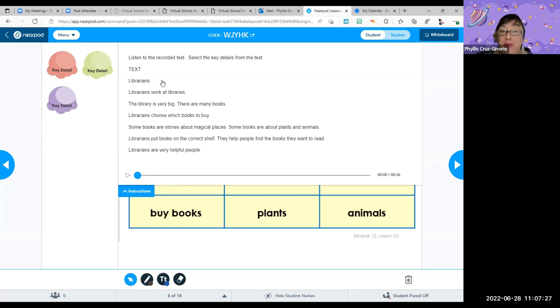Imagine if I was making a cake and I read the directions and the ingredients. I need to make sure that I include the important ingredients, the things that will make the cake taste good. Same is true for a text or a story. Key details are the most important events or information that needs to be said. And we need to remember those.